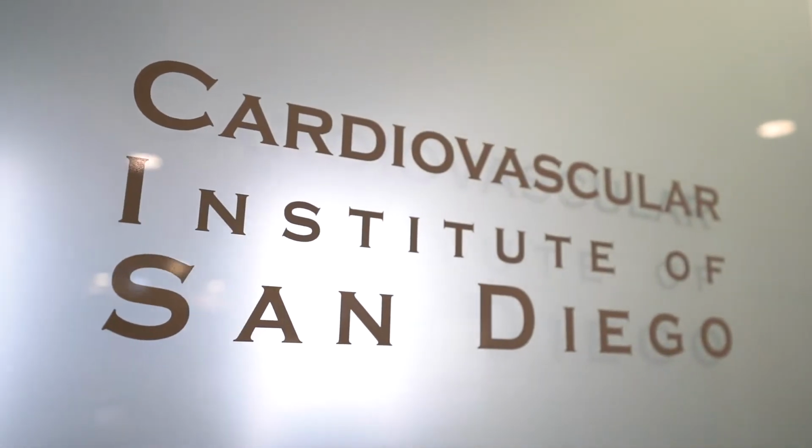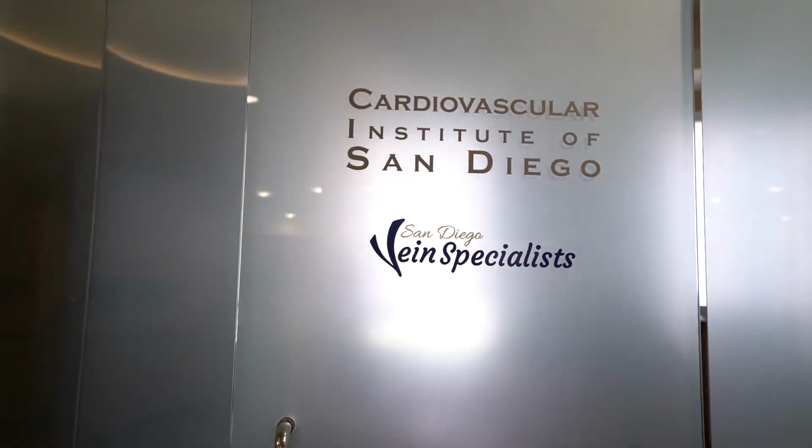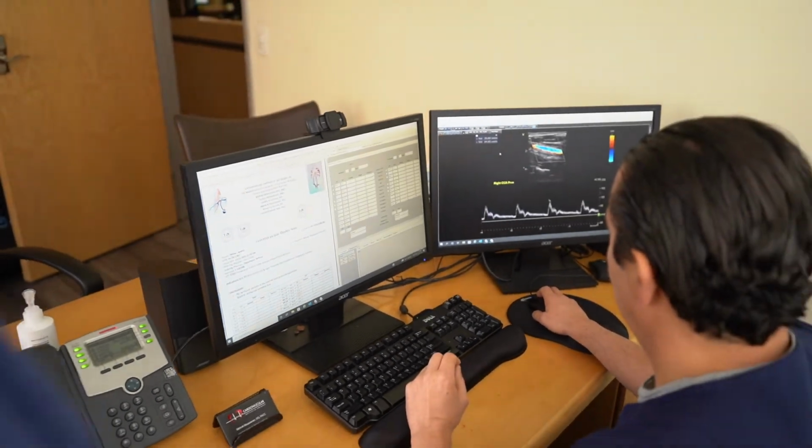We are very proud at Cardiovascular Institute of San Diego to be the first to bring this technology to the region of San Diego. This technology will have an enormous impact on the care of all heart failure patients. This is a major stepping stone, a major innovation in treatment of patients with heart failure.